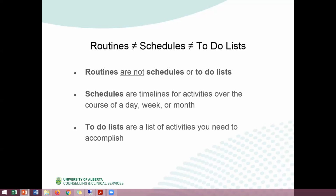To-do lists, on the other hand, are a list of activities that you need to accomplish. For example, you need to read chapter 2 for class tomorrow, or maybe you need to complete your online quiz. You can, however, plan when you will do your to-do list items by adding them to your schedule. For example, you can plan to read chapter 2 on Monday after class.